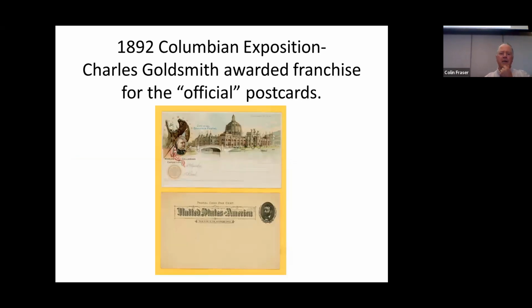So here's some of the Columbian Exposition cards. Charles Goldsmith was awarded the franchise for the official cards. And as I just previously mentioned, in 1892 there was a small quantity printed, which are much harder to find, without the gold logo in the lower left corner. But this is generally the design of the Columbian cards. I think there were 10 or 12 in a set. I'm not sure about that. And you can see they were printed on the government postal cards on the back.